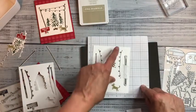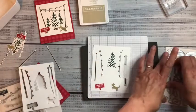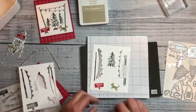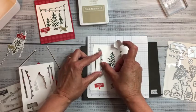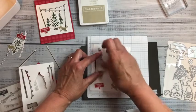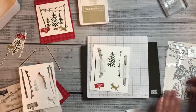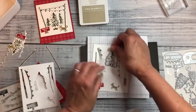Now, I'm not going to try to die cut this set of lights because I've got this one right here. So I'm going to die cut this set of lights, and then when I run this through next time, I would just switch them around. Put that in place. I'm not going to do 100% of everything. I'm just doing enough to give you a good, solid understanding of my thought process.